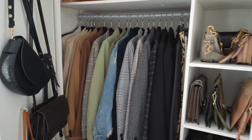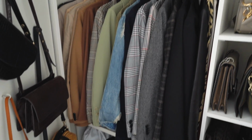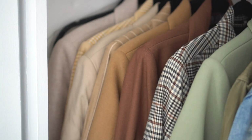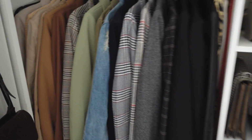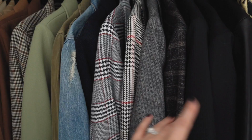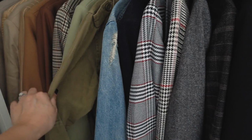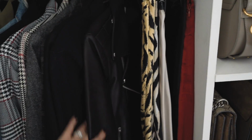Now I have decided to keep this area as blazers because it worked so well for me last year, and it's the perfect space to keep blazers, and of course there's some jackets in there as well. So I've got my denim jacket which came out of storage, and some other ones, this khaki one here, and then I've also got my classic black biker in there as well.